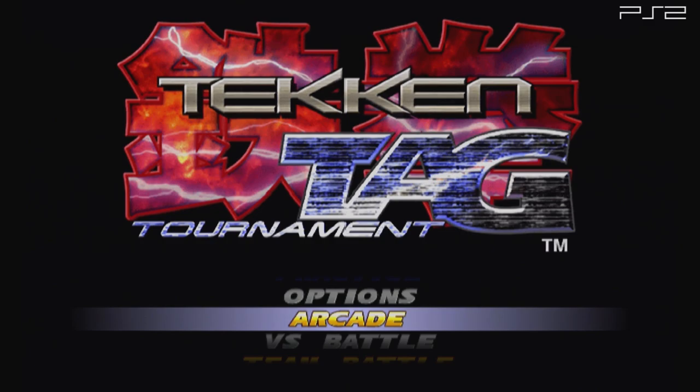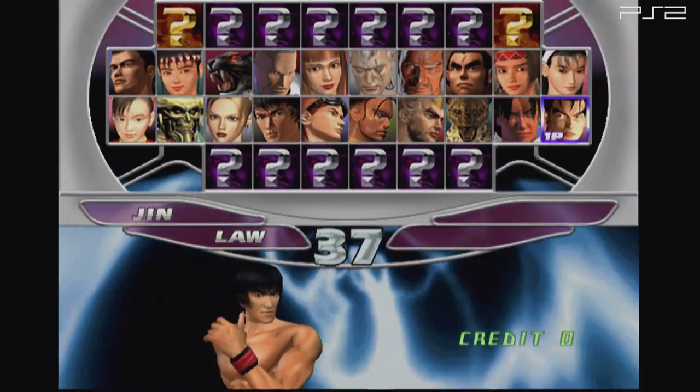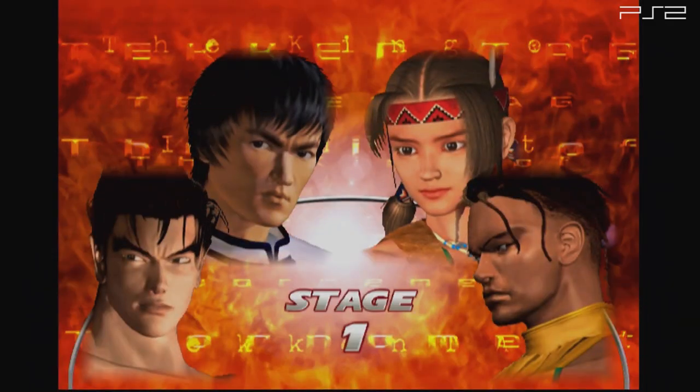So now, PS2. The game runs exactly as you'd expect because it's running on a PS2. And you're going to see what I mean when the fight starts. The speed is completely different. But the thing is, there are games that don't even work at all on a backwards compatible PS3.